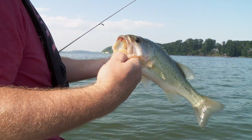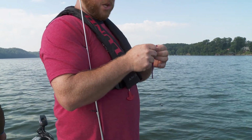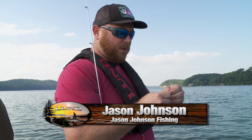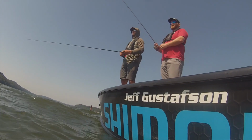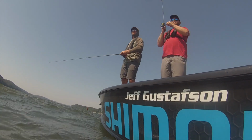Another drop shot fish. It's hard to beat on the Tennessee River sometimes. When I was traveling as a co-angler on the tour, when we stopped at the Tennessee River, I figured out real quick that the drop shot was one of the best baits that you could throw, especially under the circumstances that pressured fish are under.